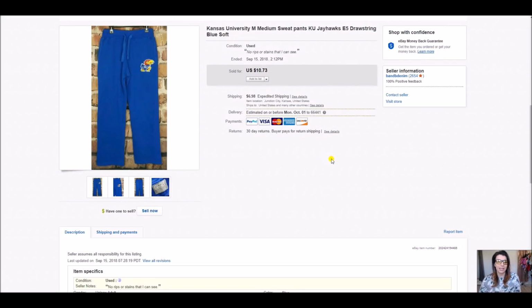Sticking on that same theme, I am not sure that I will ever buy collegiate sportswear again. I usually don't sell KU or K-State stuff, but I went ahead and picked up these sweatpants. I'm trying to make sure that it did sell for full price and not just an offer. So that's what I'm looking at right now.